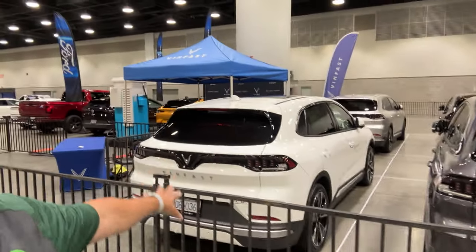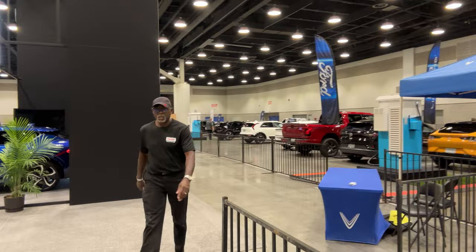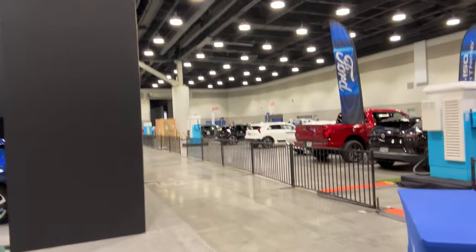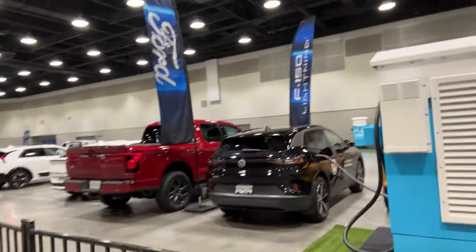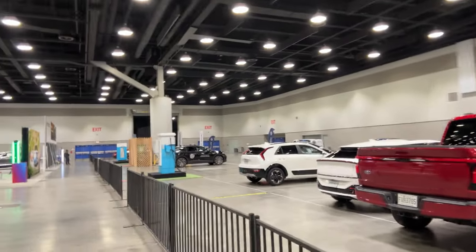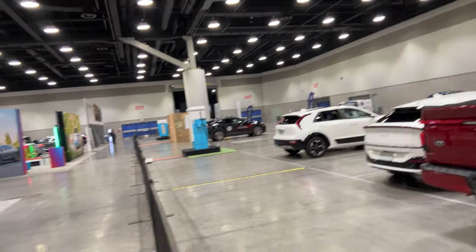Lots of VinFast VF8s here in the fleet that you can come out and take for a spin. Just really, really impressive that they're able to build out this kind of inventory in a relatively short amount of time, and only a few months to plan for this show. And Mach-E from Ford, we've got ID4s, F-150s, EV6s, Niros, another EV6, and the list goes on and on. So, again, great events.